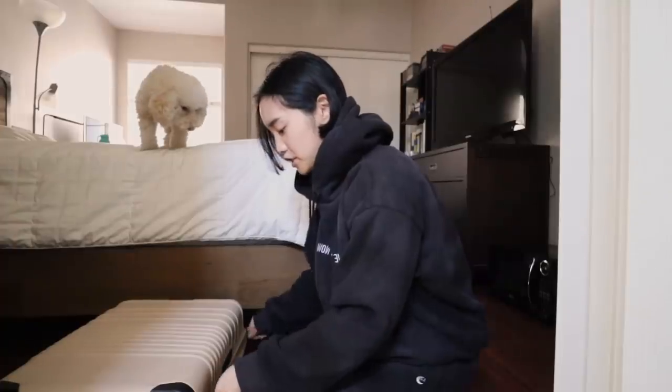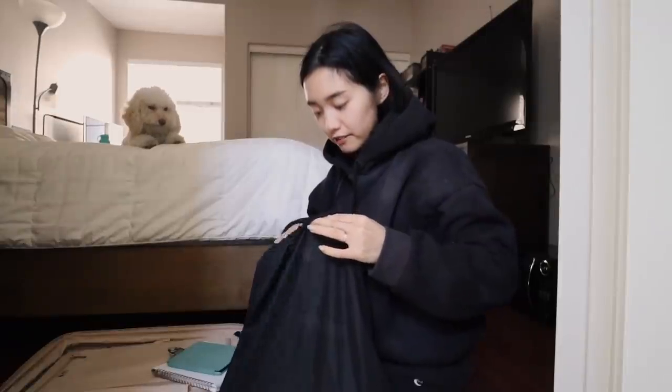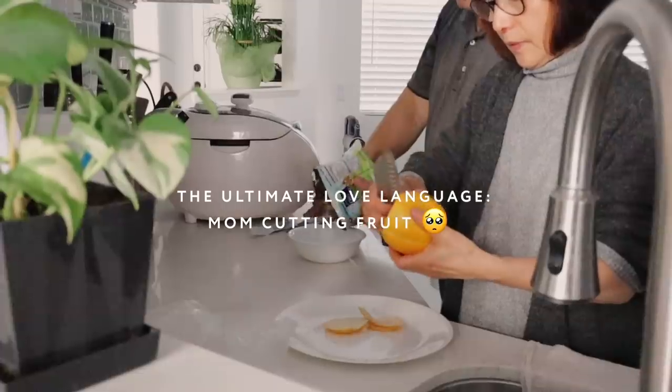I went very minimal. I just brought my skincare, my pajamas, and a pair of leggings. I also brought some nail stuff because I want to do my nails and I think my mom would probably like a manicure as well perhaps.